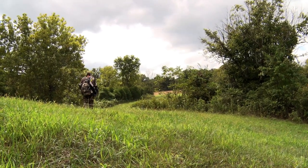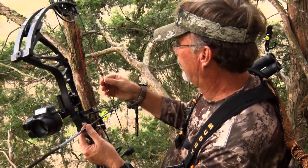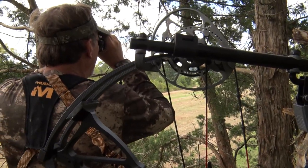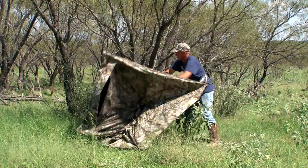I love to be up elevated in a stand. Tree stand, ladder stands, leaning ladders, whatever it may be. I love that feeling. You can see things, you've got the fresh air blowing in, got a little more freedom in those situations. The reality is, there's not always the perfect tree where the deer want to be. And that's where the pop-up comes in.